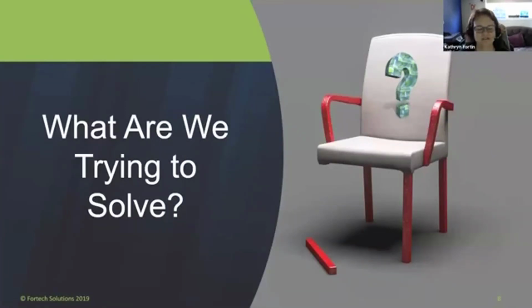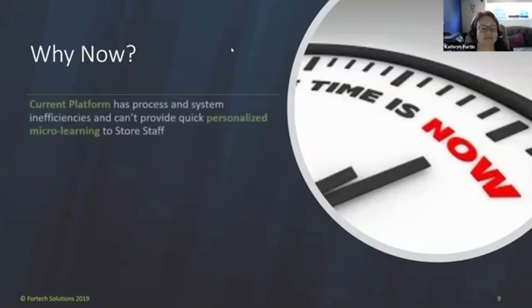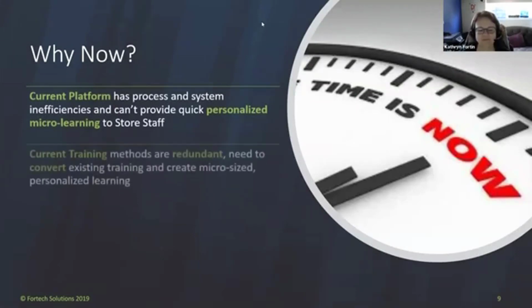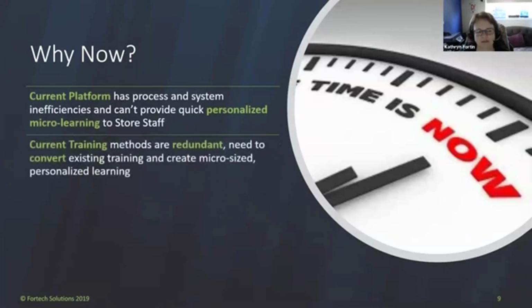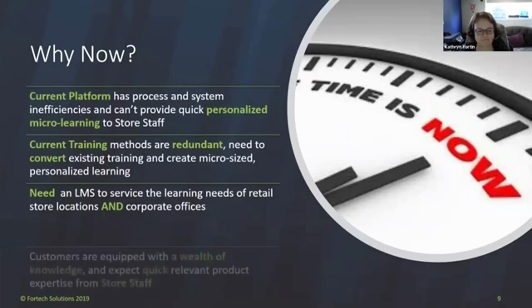What are we trying to solve? What we're trying to solve is that the LMS wasn't fitting. They were spending hundreds of thousands of dollars to try to fit into the LMS rather than getting an LMS that was going to fit for them. There was tons of inefficiencies with their system to conform. They have a very high-tech learning and development team. They were doing a lot of 3D and virtual training and had a Unity coder on staff.